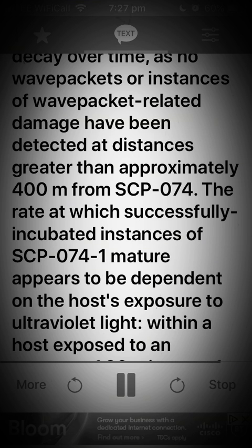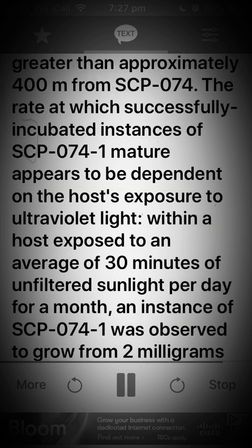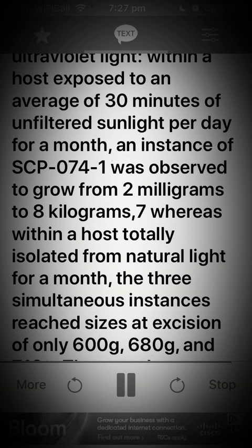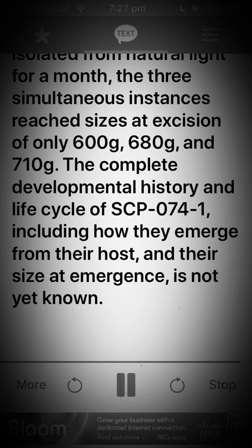The rate at which successfully incubated instances of SCP-074-1 mature appears to be dependent on the host's exposure to ultraviolet light. Within a host exposed to an average of 30 minutes of unfiltered sunlight per day for a month, an instance of SCP-074-1 was observed to grow from 2 mg to 8 kg. Whereas within a host totally isolated from natural light for a month, the 3 simultaneous instances reached sizes at excision of only 600 grams, 680 grams, and 710 grams.